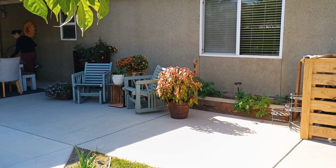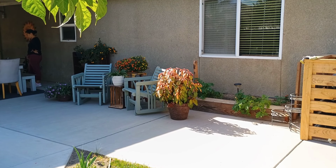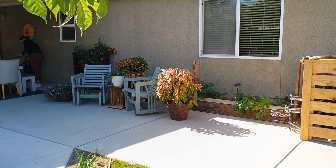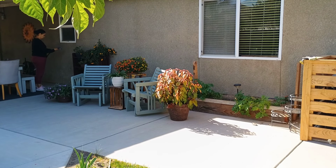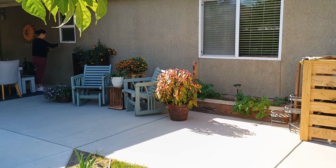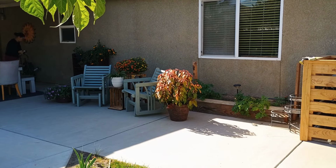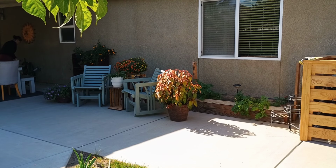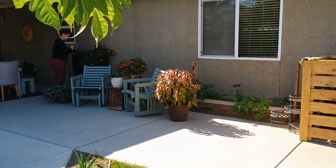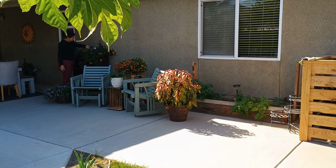But I do love the view of having our AC unit covered with that free wood that we got off of Facebook Marketplace. I just love how that turned out. My husband did an amazing job. I haven't painted it or stained it, and I don't think I want to, unless over time the color gets a little bit darker. I'll probably just sand it down and stain it so it stays this color, because I like this lighter tone of wood color that it's giving.